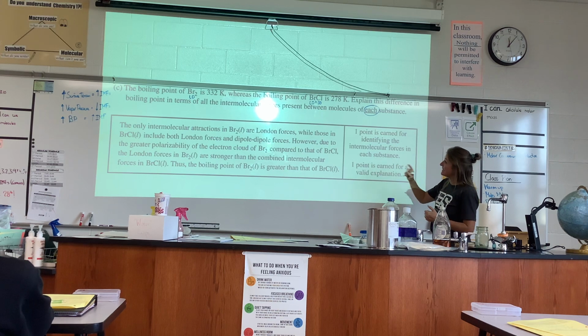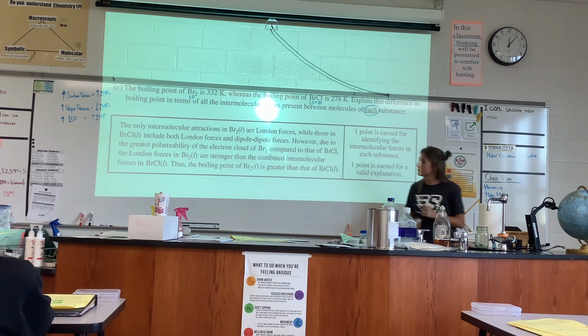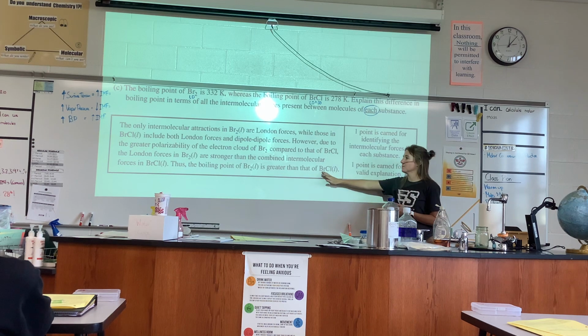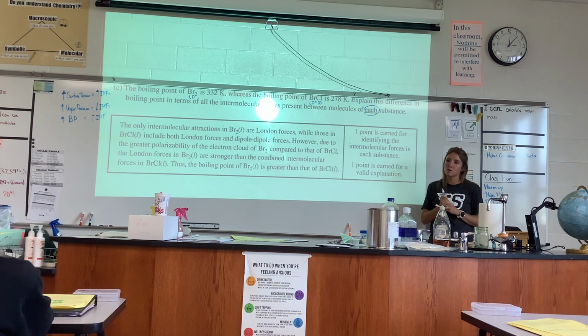Then the second part says, however, due to the greater polarizability of the electron cloud of Br2 compared to that of BrCl, the London forces are stronger than the combined intermolecular forces of BrCl. And so that's how we justify the fact that the boiling point of Br2 is greater than that of BrCl.